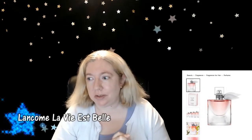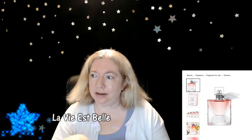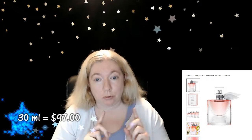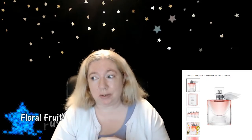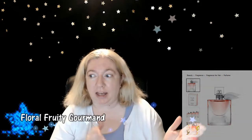Alright, so we are on day 2 of the fragrance discovery collection, where I'm going through every different scent to see which perfume I'm actually going to get. The second one, for day 2, is the Lancôme La Vie Est Belle. That one right there. This is the one that's $97 for only 30 ml. The majority are 50 ml. There's one 100 ml, but this is only 30. And it's described as a floral, fruity, gourmet fragrance.